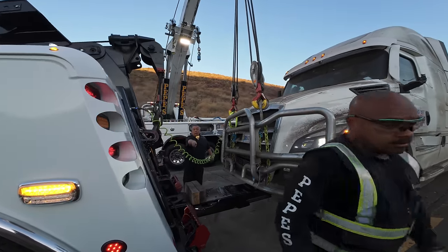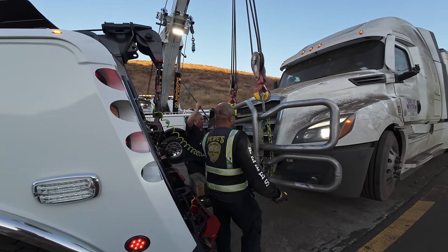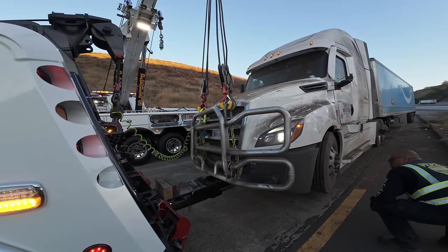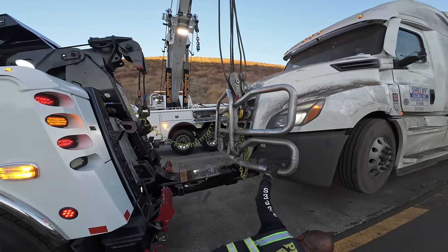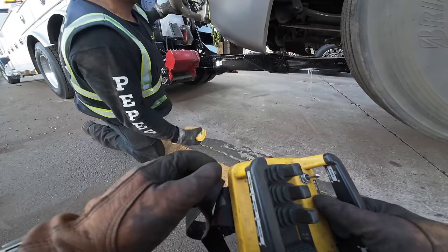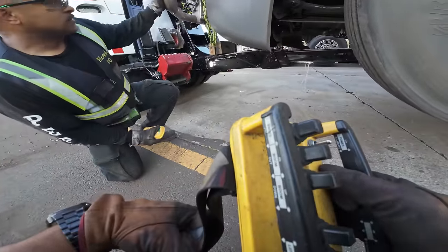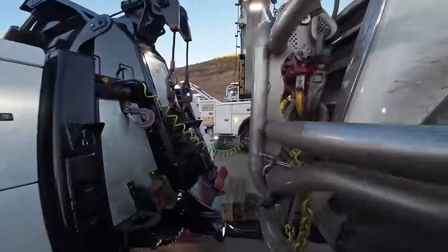It should be on the side of the truck. Oh, you got it? Right there, huh? Oh, the boom guy. It's a stand, just to move it. Then if you want, I can move again. No, no, just to move it forward. Yeah, we're not going to tow it like that. All right, let me disconnect my chains.